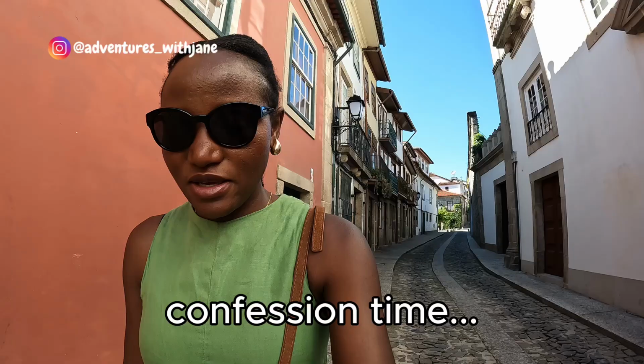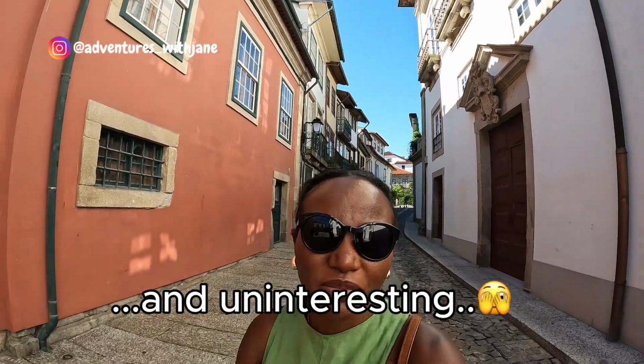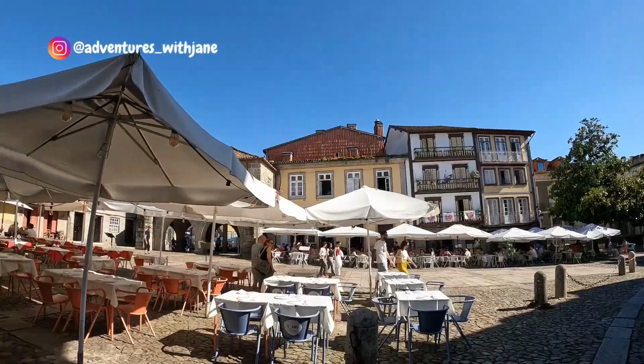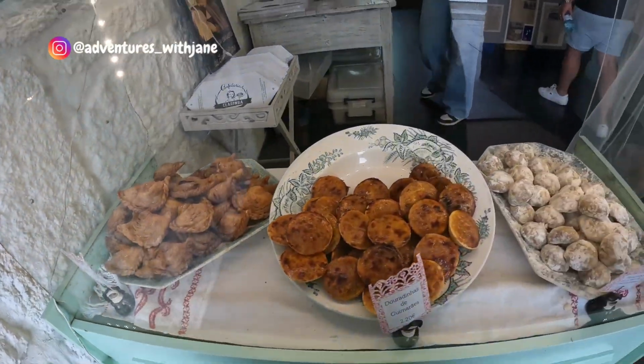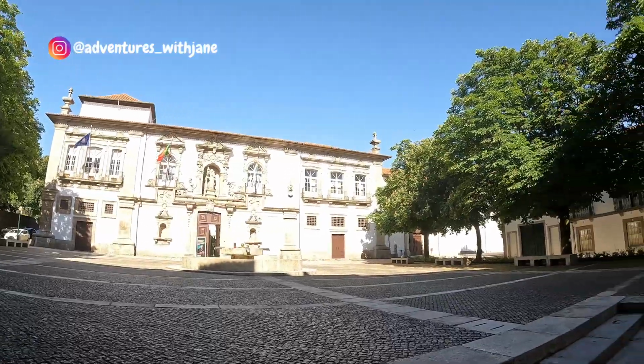I had the impression that it was going to be extremely old, but it's so charming just wandering through these streets. At this point we were hungry and tired, so we stopped for a quick bite and had some local pastries and a drink, and then we continued exploring.